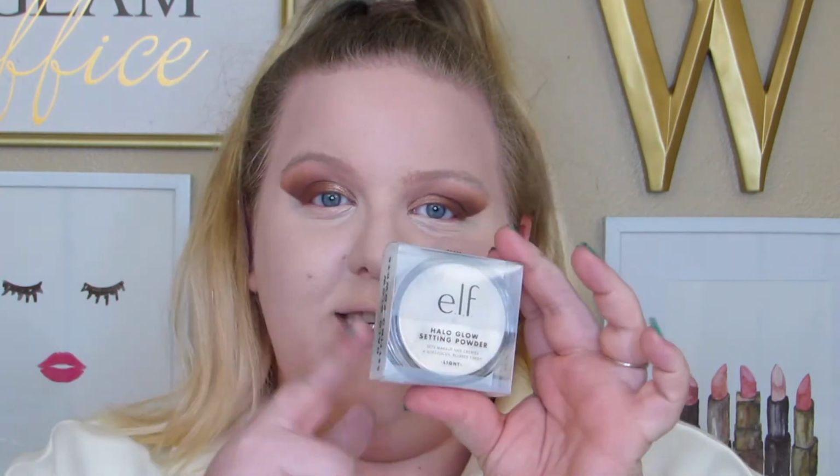So we have 3 setting powders. We have 2 by e.l.f. This is the Halo Glow Setting Powder. It says it sets makeup and creates a soft focus blurred finish. This one I'm really excited about because it says, want to make your skin look like it's wearing a beauty filter? The silky weightless texture of this setting powder drapes the skin for a dreamy blurring soft focus finish. So I'm really excited for that one.